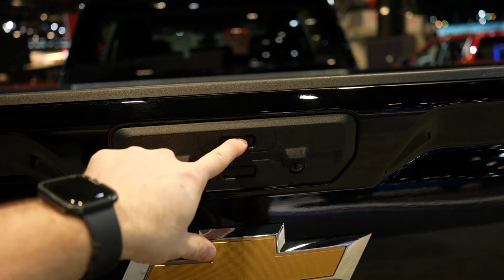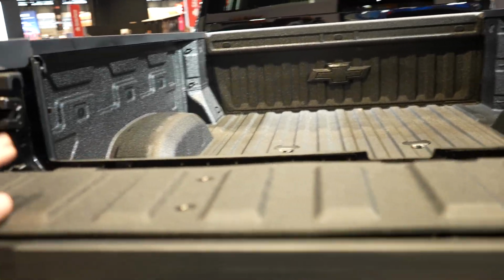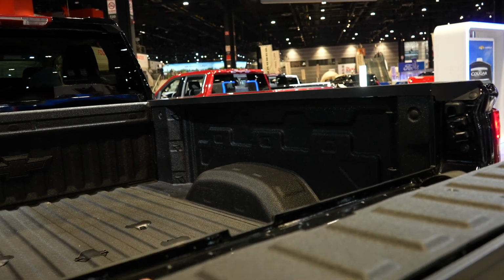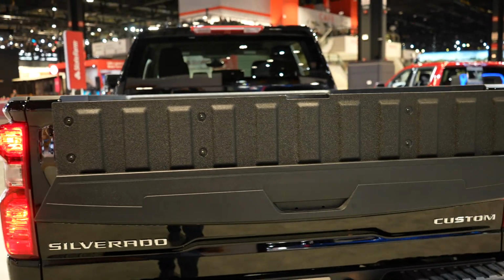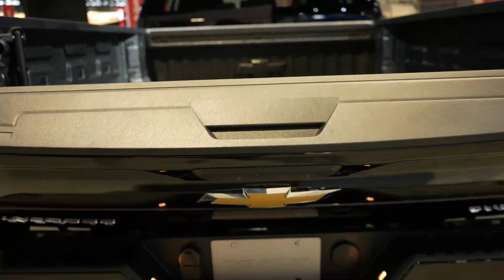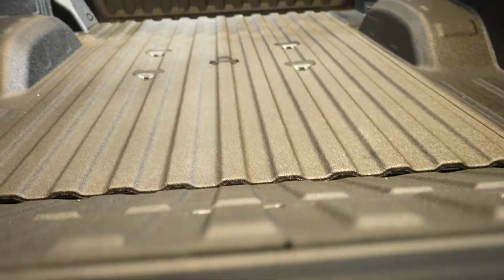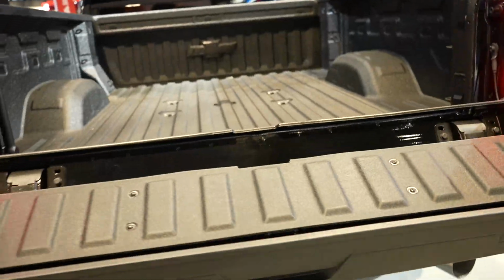First way, push the top button, it'll unlock, and then you can take it down, giving you access to kind of load longer items in the back and have them stick out. You can also pull this up, so that way nothing flies out on you. You can lower the tailgate the traditional way by pushing just the button by itself, and it'll lower. Or you can lower everything all at once by pushing both buttons at the same time.